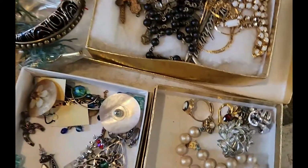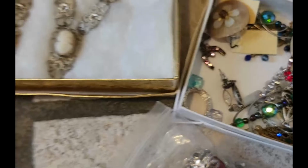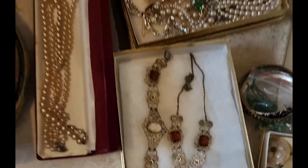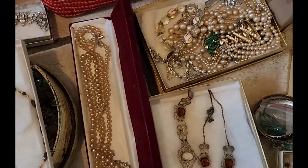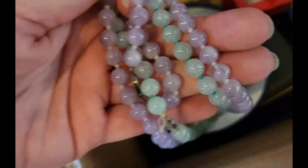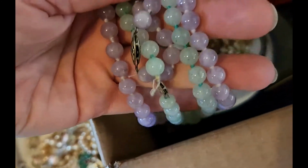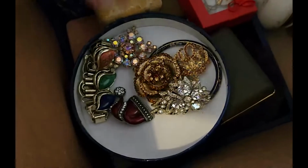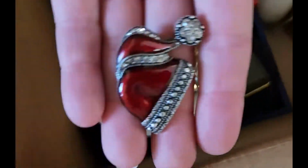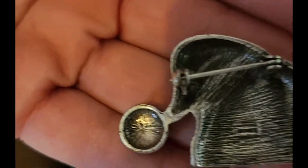There's so much to go through. I haven't even begun to go through it. This piece, or not this one, there's a Santa hat pin in here that's a Monet, and I've never seen it before. And we both feel that these are both jade. I don't think one's amethyst, one's jade. I think they're both jade. And then here's the Santa hat. I don't know if you've ever seen a Monet Santa hat. Maybe you have, but I have not.